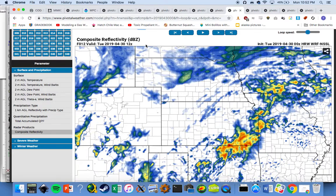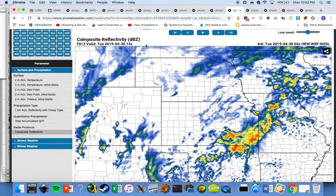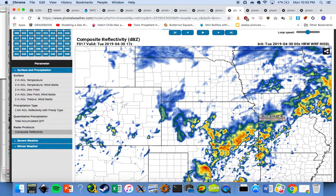It's not in the evening like you're normally used to, waiting for the cap to break and all these things. It really is just as this day gets going, these storms form. And so you can see I was talking about these storms to the south robbing our energy, and you can kind of see that happening, right? Here at 15Z, at 10 a.m., you can kind of see the storms to our south probably taking some of the energy that would normally make it our way.